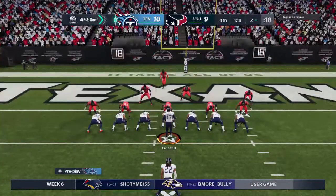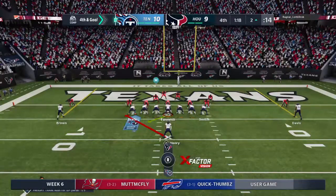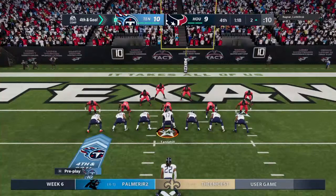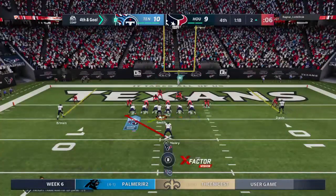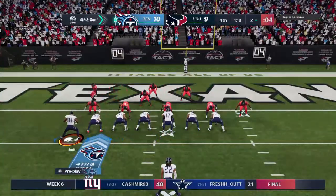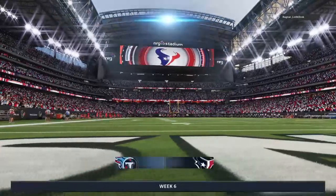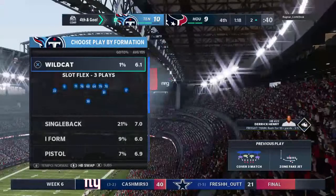Here we go, a big play in a tight game late. They're going on 4th and goal. The Titans are going to use the first of their timeouts as they stop it prior to what will be an important 4th down.